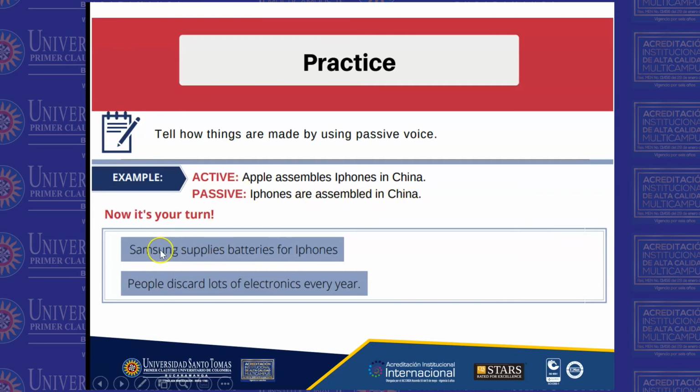Now it's your turn. Samsung supplies batteries for iPhones. Batteries are supplied by Samsung. People discard lots of electronics every year. So, lots of electronics are discarded by people every year.